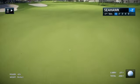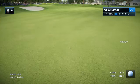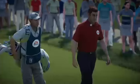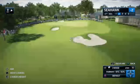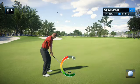Good contact, good result. He has given this one the full treatment. Perfect release through the ball. And this shot is on the fairway, over 300 yards.